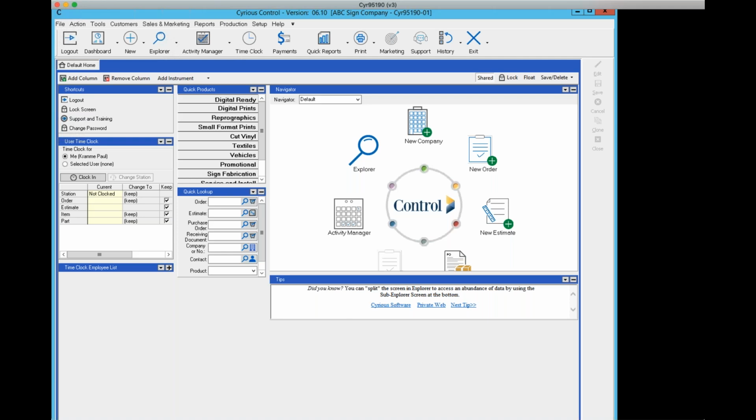But one of the clients that I've worked with is $4.7 million in sales. They have 26 employees involved in the production process. They have 23 pieces of equipment in their production area. So that translates to, on average, 23 new orders every single day. And they better be darn efficient in how they handle that workload.